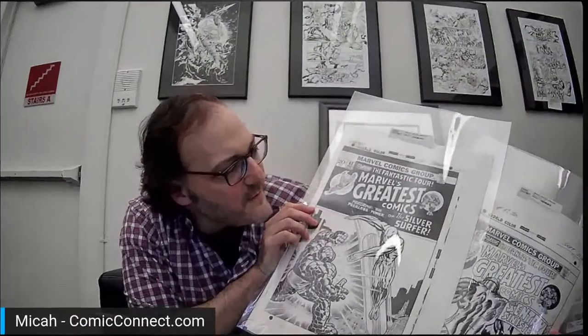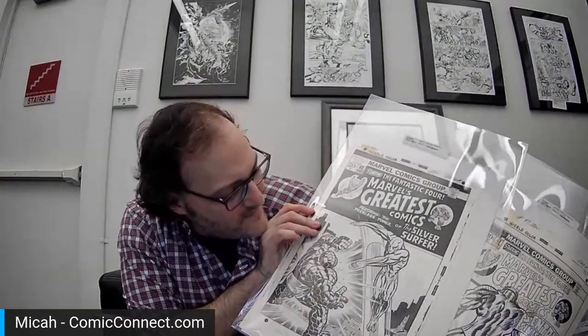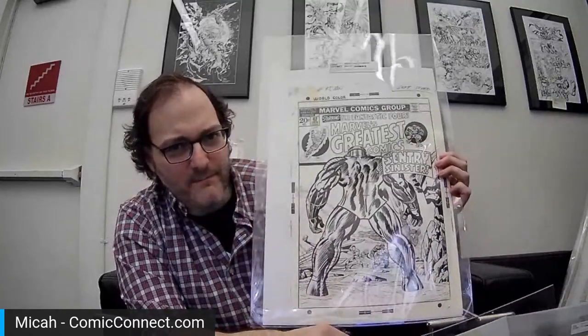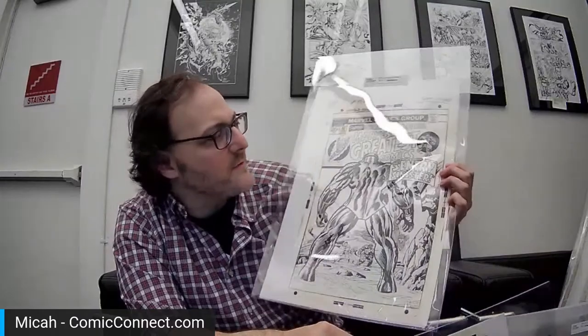These are production covers from Marvel's Greatest Comics. They're stats of Fantastic Four covers, but both of them have alterations on them. This one, extensive alterations. All the alterations on both of them are by John Romita Sr. But these are the production artwork that the covers were printed from.